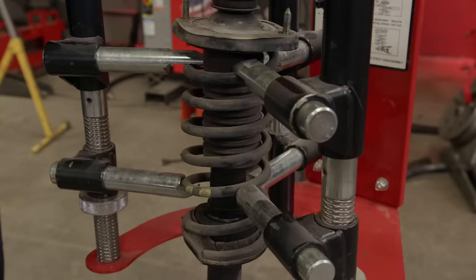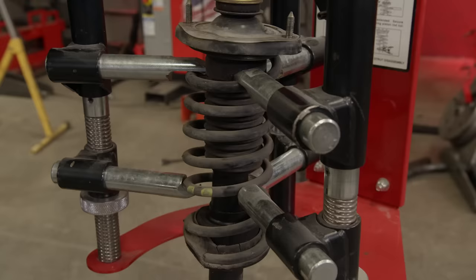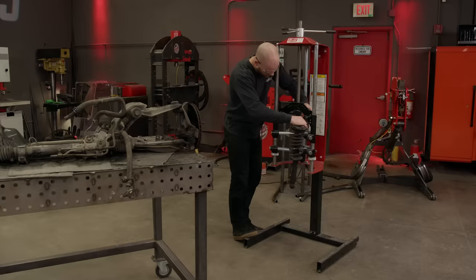When you're using a spring compressor like this, or any spring compressor for that matter, it's best to stand off to the side just in case something happens, and it'll decrease your chances of getting hit. We only need the top hat from the strut, so I'll take these two nuts off and the hat will just slide off.